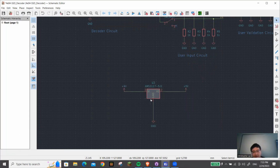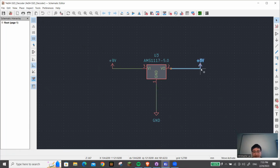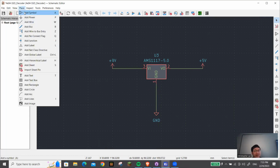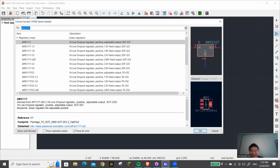Okay. Now, in theory, this circuit will work, right? You're going to have 9 volts going in, 5 volts going out, and ground to ground. But in realistic times, this won't work. And why is that? What are we missing? The caps, the capacitors. Yeah. Oh, did you say something else? Yeah, cathodes. Oh, close enough. We're going to have caps there, right?